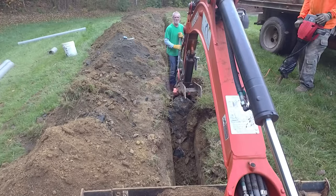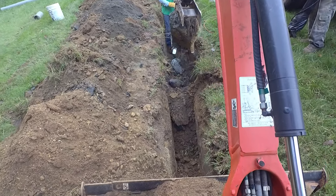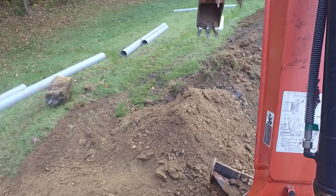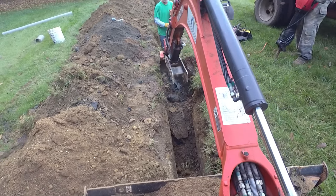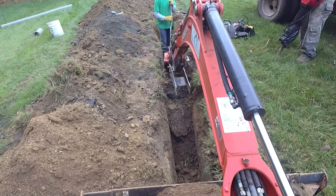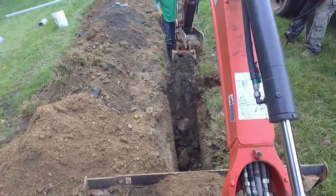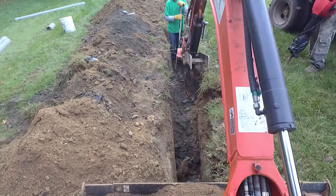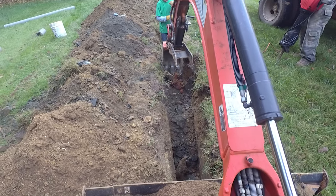Here's another good example where we were installing some rigid PVC and we hit this huge rock. It was right in the way. And you see off to the left that rigid 6-inch. Now, if we had been using corrugated, we could have just bent the corrugated up and over the rock. But since we were using PVC, the PVC doesn't bend, so we have to get rid of this rock so that the PVC can lay flat in the trench. Corrugated would have been a much, much easier installation in this example.